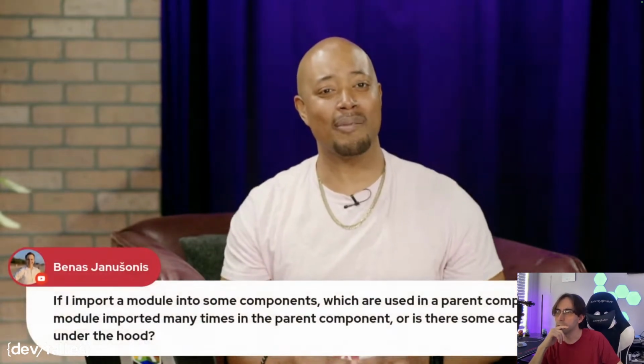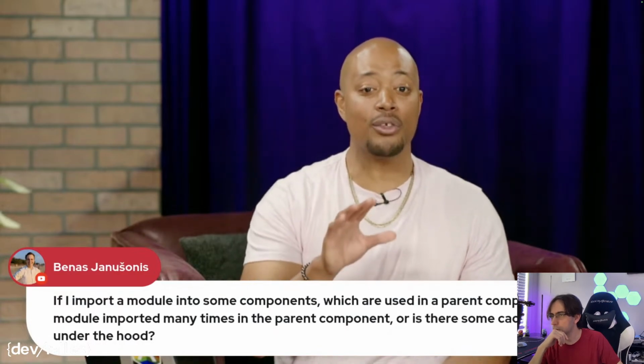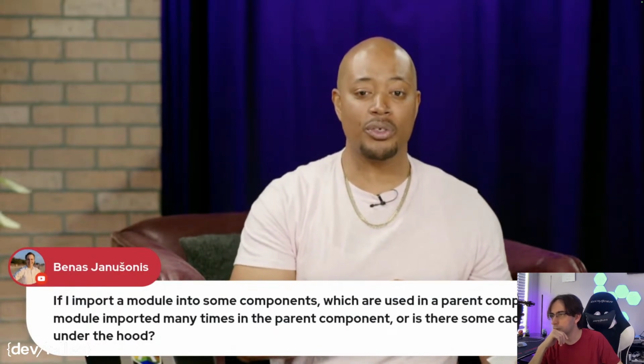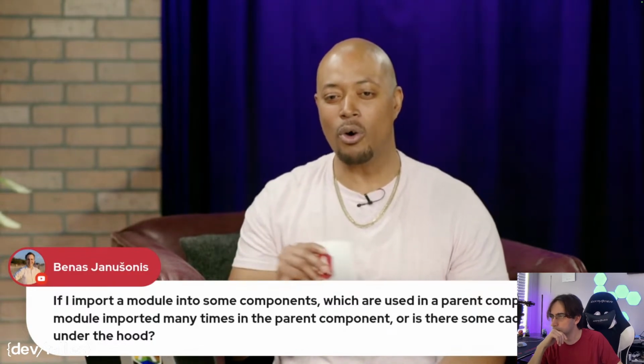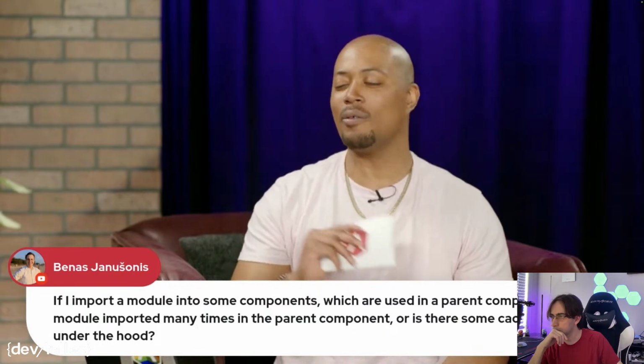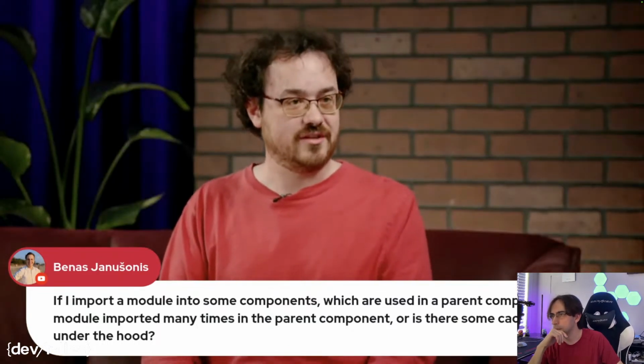Speaking of, let's get involved with more questions. Now, if I import a module into some component, which are used in a parent component, is the module imported many times in the parent component, or is there some caching involved under the hood? There's not necessarily caching, but deduplication.